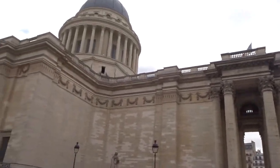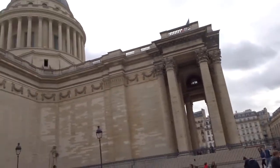Welcome to the Pantheon in Paris, and it looks gorgeous, and we're gonna get up closer and take some photos at it.